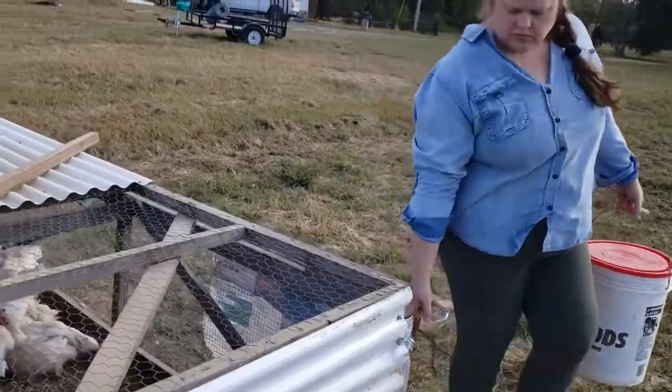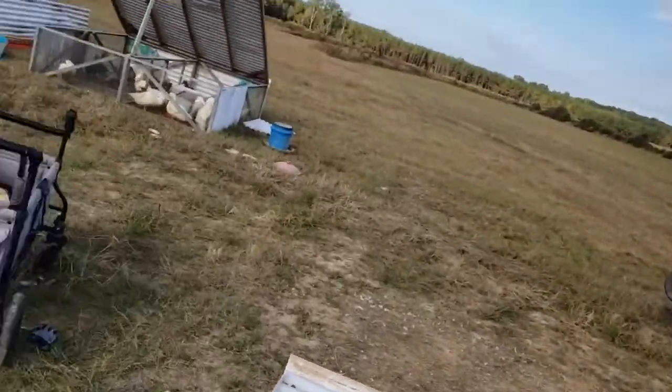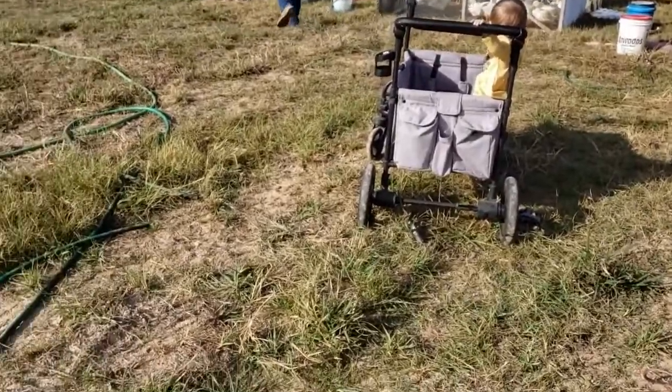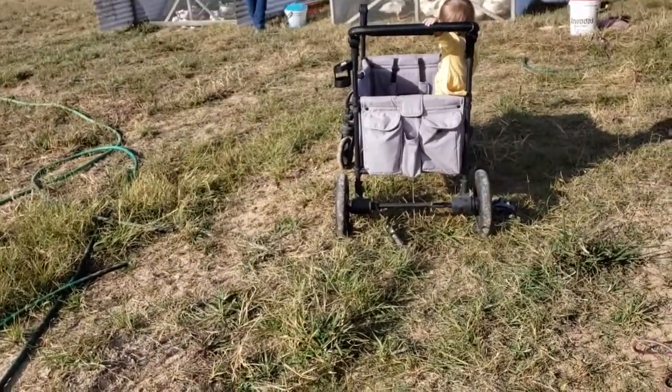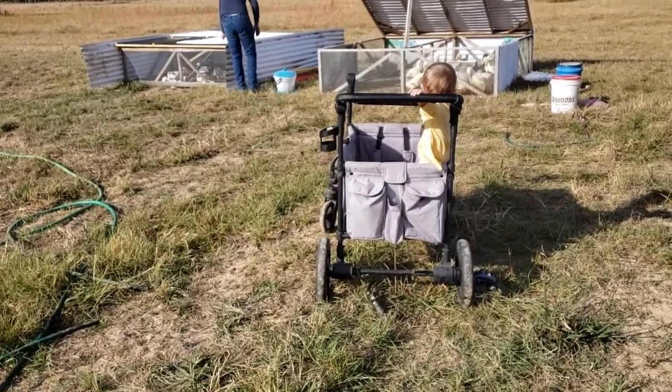Please note in this next clip just how country I sound. Hey, can you move the water out of the ducks thing and I'll move them while you're doing that?